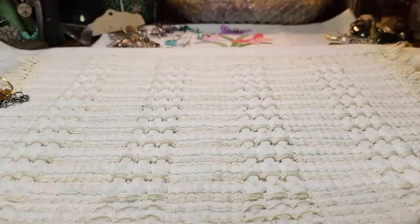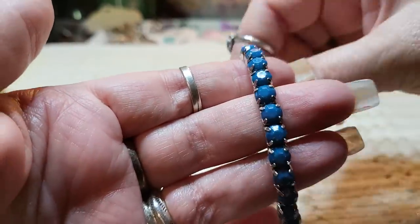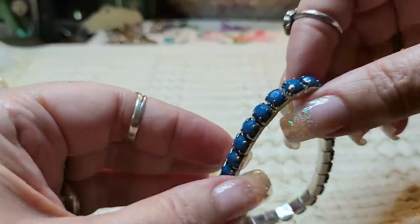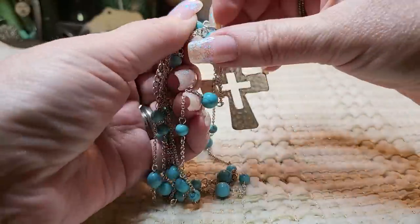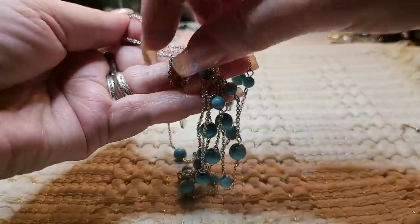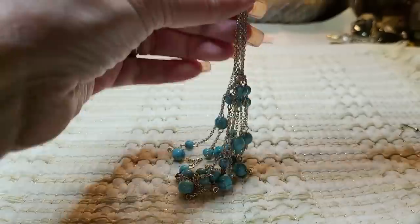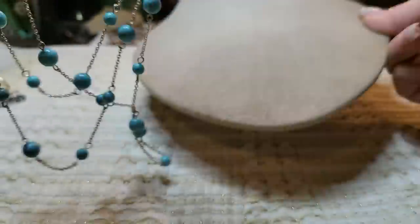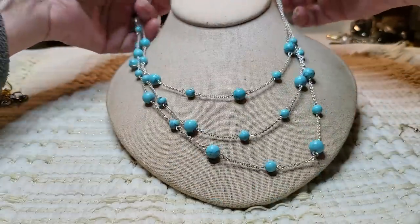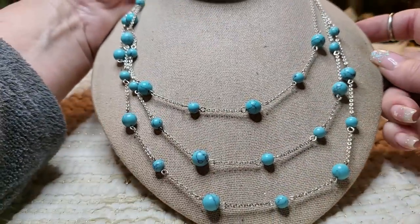All right, little piece. Oh, we have a rhinestone bracelet, blue. All the rhinestones are there, and it's in great condition. Okay. And then we have a faux turquoise necklace. And it is Chaps. Yeah. Let's see. Oh, that's pretty. Silver tone, lobster claw clasp. And these are probably howlite because they do feel like real stones. Regardless, it's a pretty necklace. They did a good job on it.